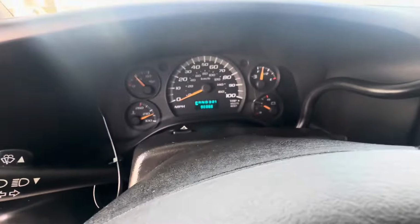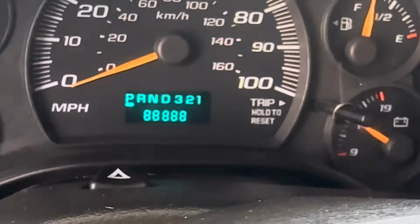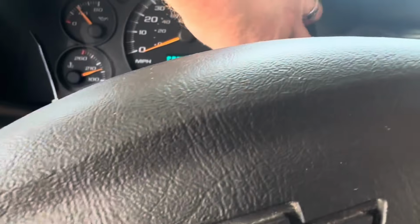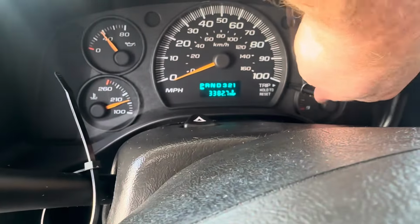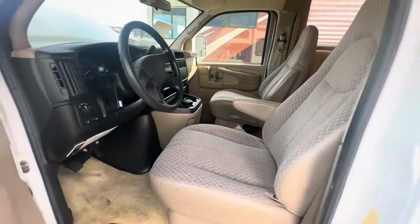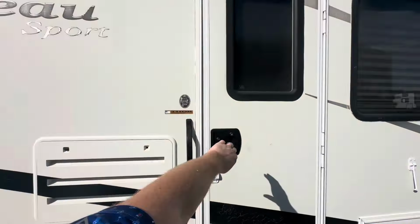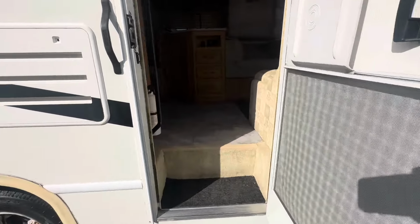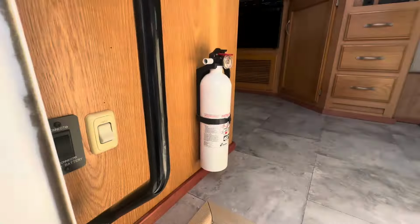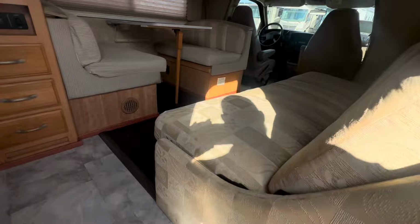Says it's got 88,888. All right, let's go check out the inside. Battery disconnect switch. It's got the jackknife with the storage underneath.